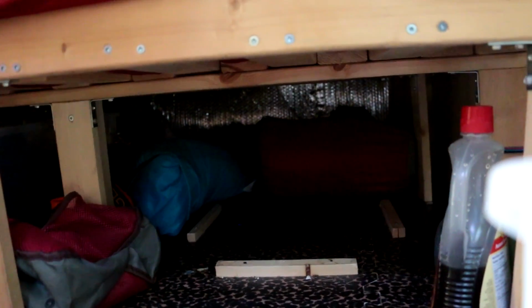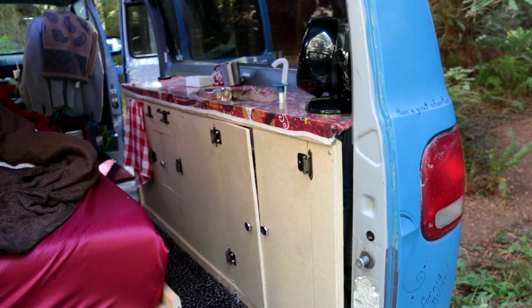I also have room behind these, and then just items that I rarely use but wanted to have, like an inflatable bed if I went hiking or something like that. So it's all random stuff, storage underneath the bed.